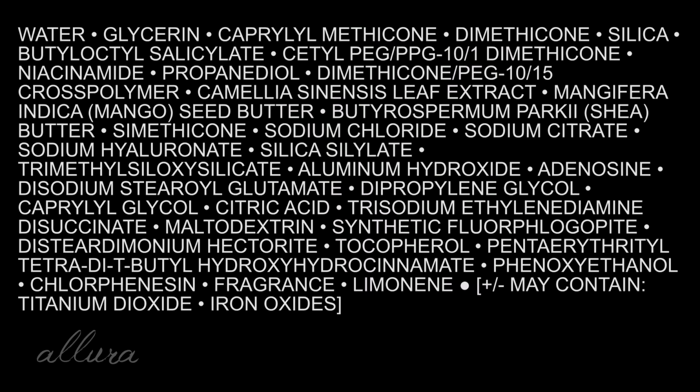On that note, let's look at the ingredients. They call out that the formula is infused with shea butter, mango butter, niacinamide. I do also see the Camellia sinensis leaf extract, and at the very end, 2 fragrant ingredients, fragrance and limonene. They characterize it as a 93% skincare formula, giving you a non-greasy glaze that leaves skin smooth and protected with a glowy skin tint.